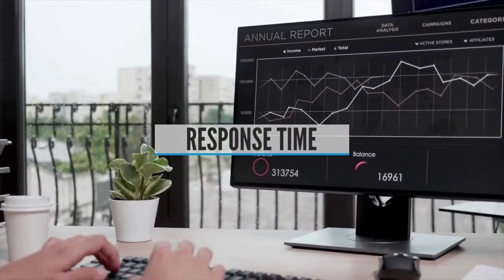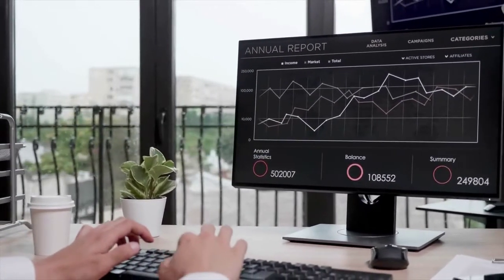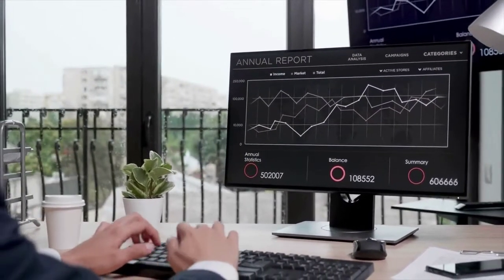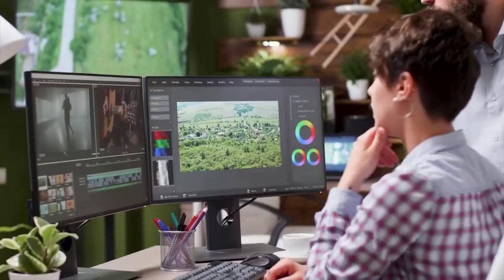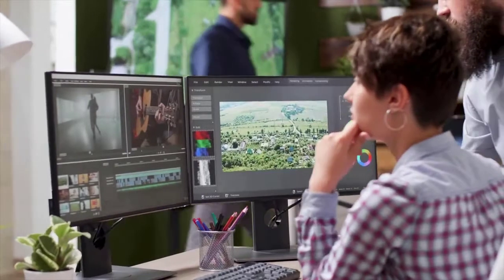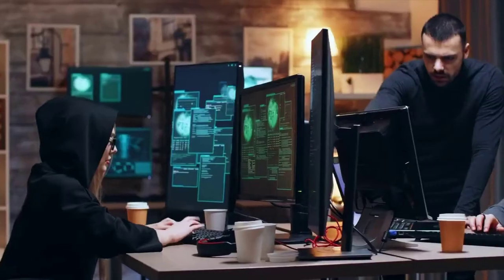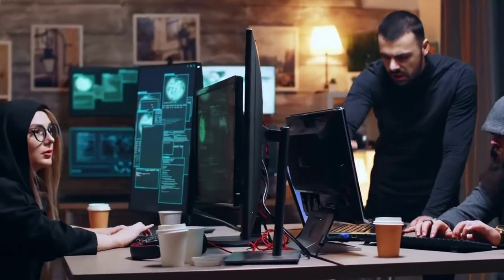Response time. Put simply, a monitor's response time is how quickly the screen can change pixels between shades of grey, using the G to G or grey to grey transition. Response time measurements can be a little tricky to understand, as unlike most gaming specifications, you want to look for a low number when it comes to response time. The higher the number, the slower the response time.